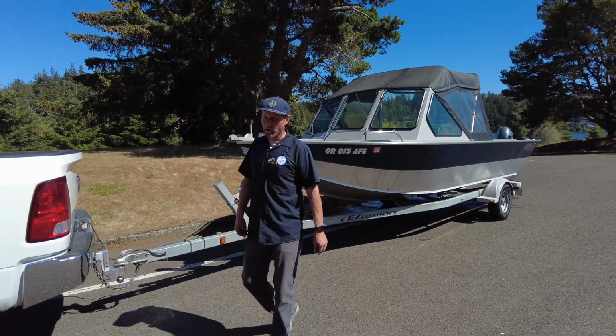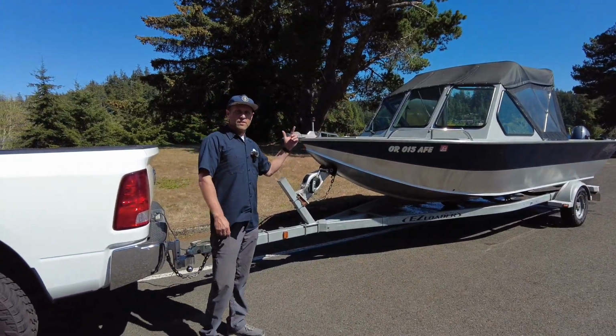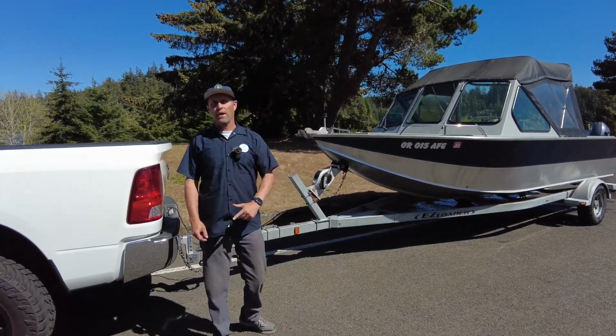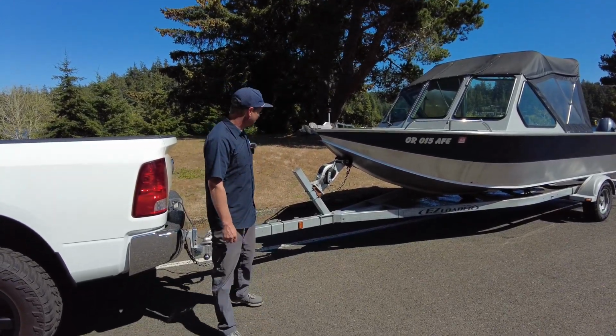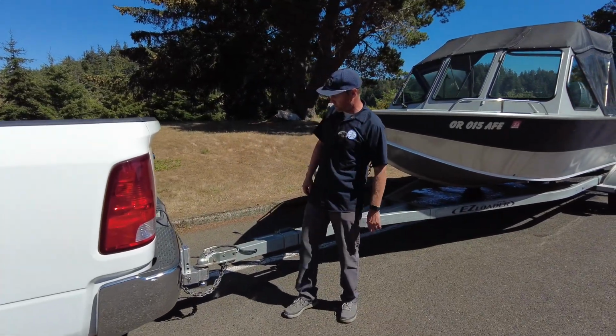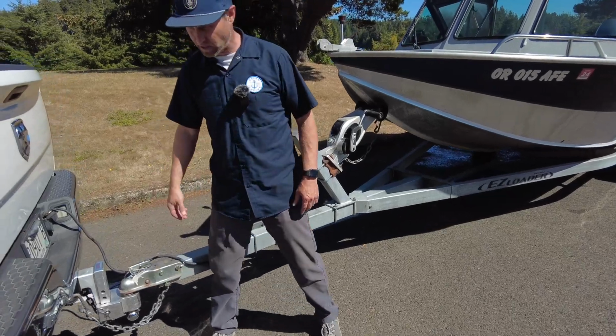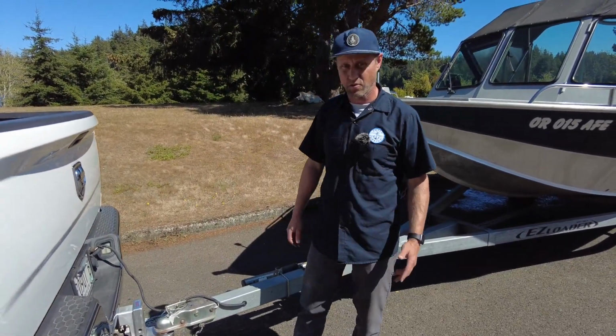Okay, let's go over the 2015 Rogue Marine Scrambler 20. So this boat's made by Rogue Marine. Tiny built them out of Grants Pass back in the day. And actually, I know a little bit about these boats. I've sold a lot of these over the time.